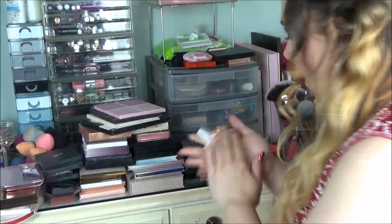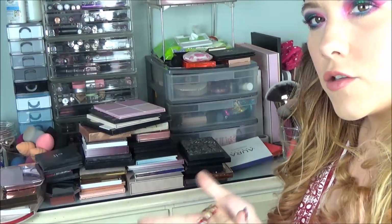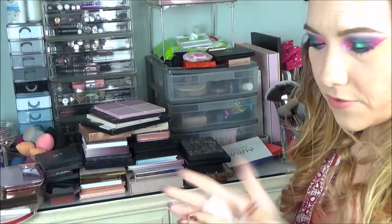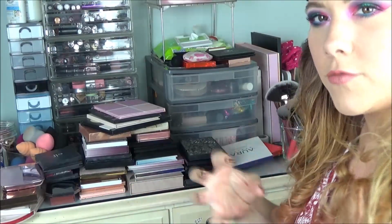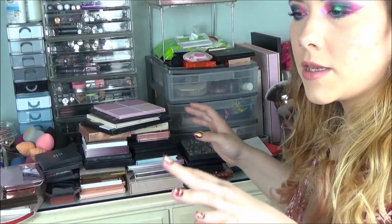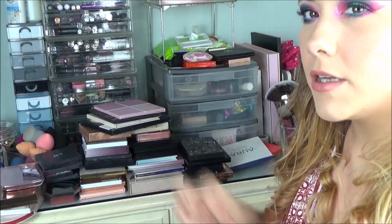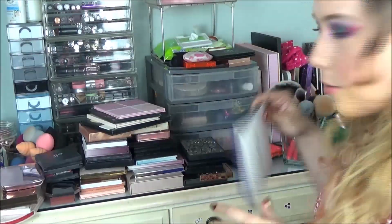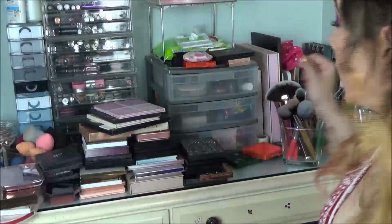But we will see. The reason why I wanted to move myself back to my makeup collection is because I feel like I am becoming a little more out of touch with my entire collection, having me do my makeup in a different place than my actual table. Anyway, so that was the Aura, and I'm just going to put those on the floor underneath me.